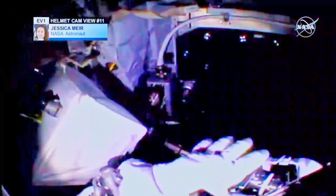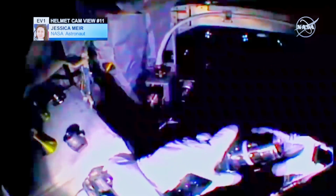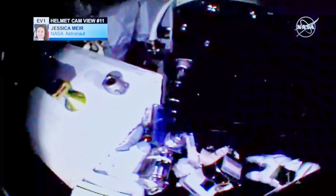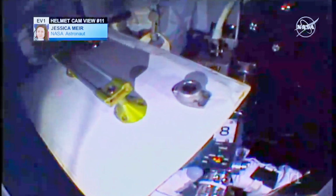LED test battery 39.47. Copy, good chow and good to LED test. I'm back in counter 2. Copy counter 2 as well. One line is flush, and I'm starting turn. Copy.